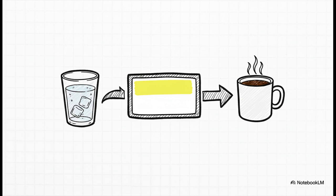Now what? How do you get to the next one? Well, the phrase after that is your absolute best friend here. It creates a really simple logical link, like this. I usually start my day by drinking a glass of water. After that, I make some coffee. It's just a fantastic way to connect your ideas.